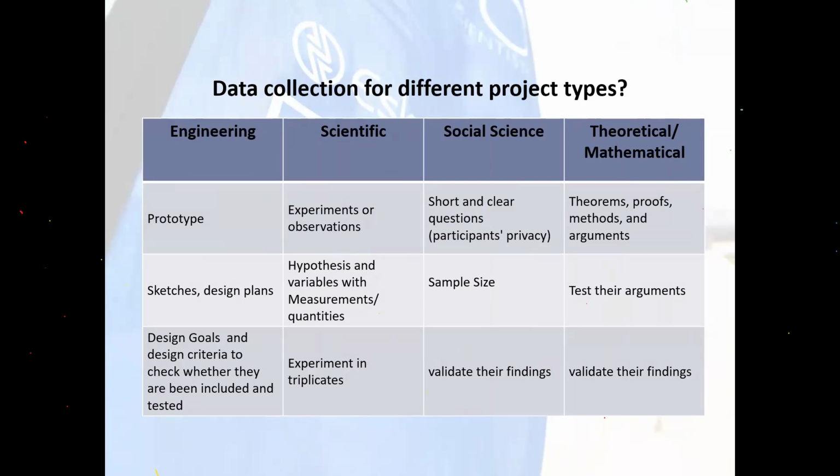Just a comparison again of how you're collecting data for your different types of projects. So be mindful of this, okay? When you're setting out your questionnaires for social science, your questions must be very specific to what you want to find out. Do not ask unnecessary questions. You might want to have a lot of questions, but don't do that. Just keep your questions short, to the point. If you only have 2 questions, it's fine, as long as your research question is answered.